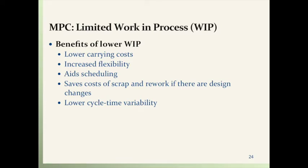The next is limited work in process. One of the benefits of lower work in process is you have lower carrying cost, increased flexibility, it aids scheduling, it saves costs of scrap and rework if the design changes, and lower cycle time variability.